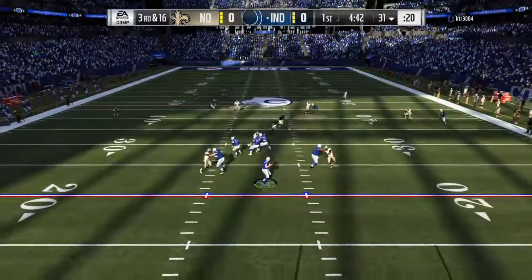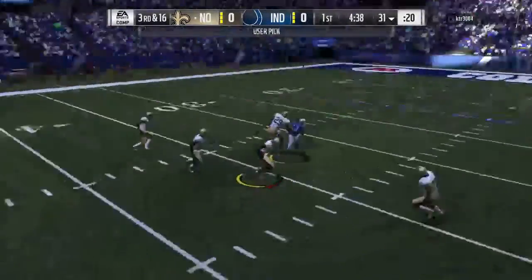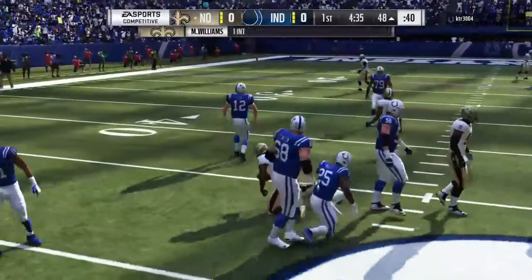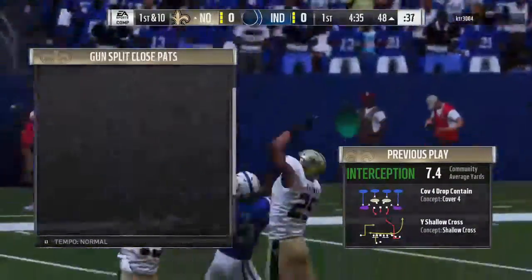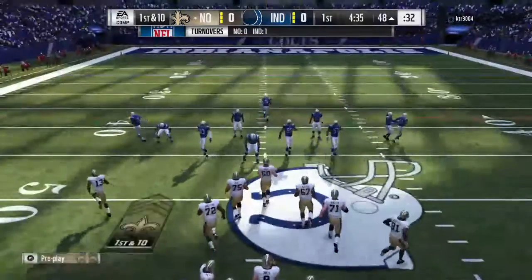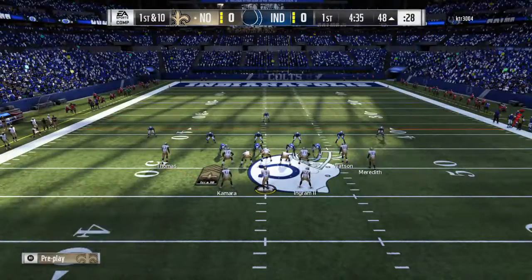Third and long. It's Luck. Looking deep for Hilton. Into heavy traffic, and it's intercepted. Picked up by Marcus Williams. And he'll take it across midfield and down to the 48-yard line. Certainly not how they envisioned ending their opening drive here in the first quarter. Too many ones in this play. First quarter, first drive, first interception thrown. And that last one, that hurts.